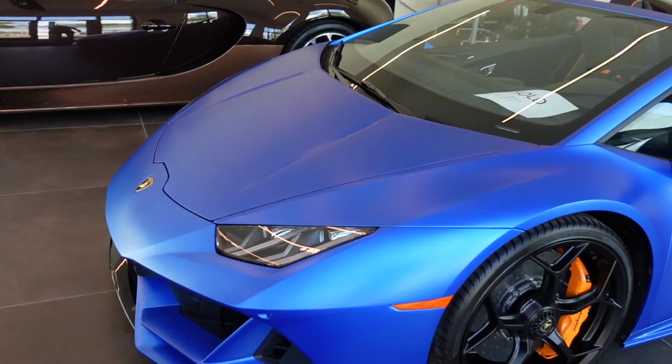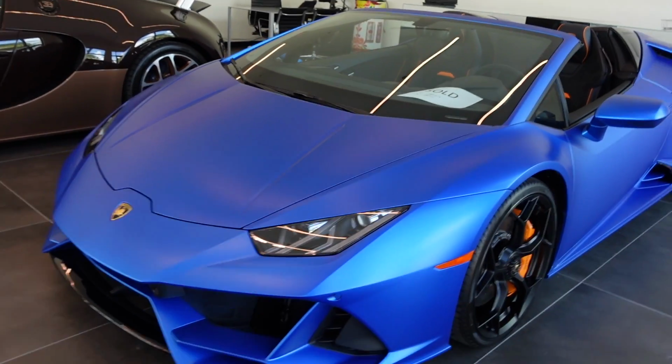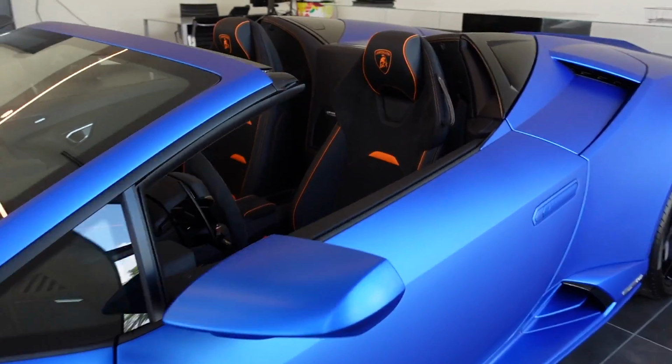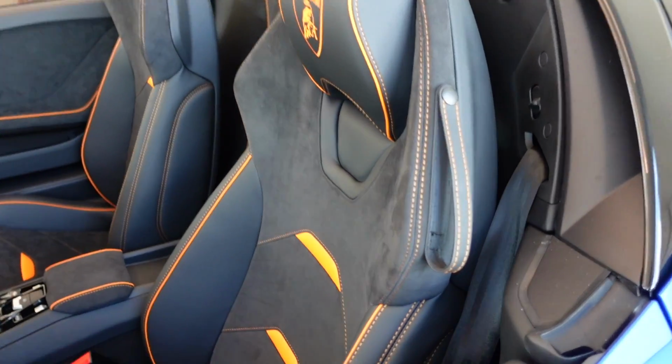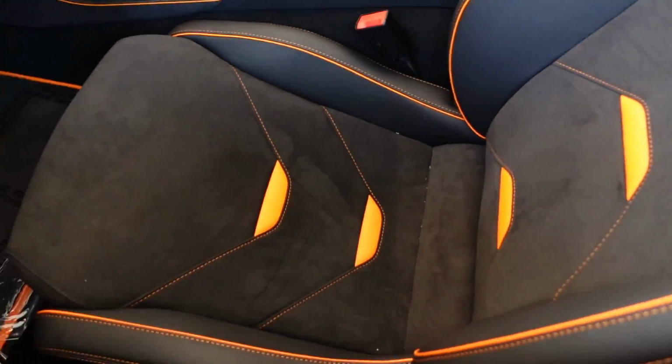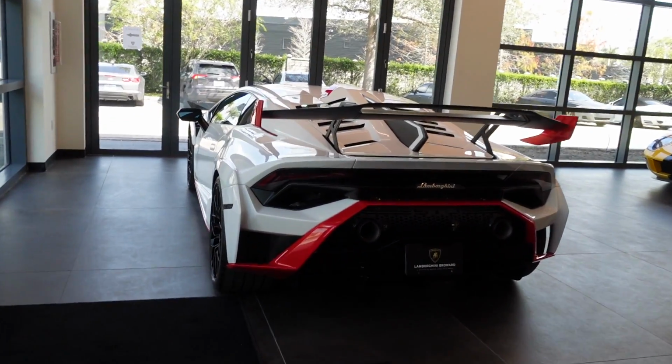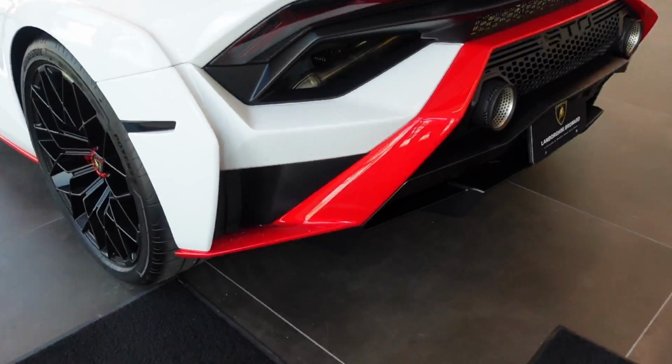We've got this factory matte blue Huracan Evo all-wheel drive Spyder, blue Aegeus with a black and orange interior in leather and Alcantara. And then we've got a Bianco Monocerus Huracan STO with the Rosso Mars contrast pack. I love how the roof scoop is red.